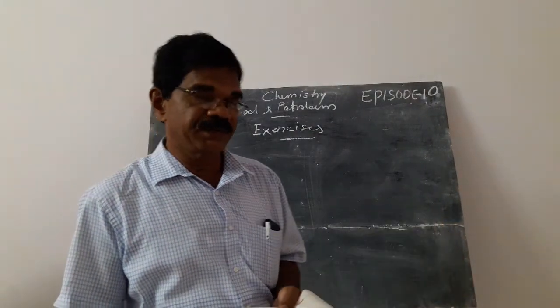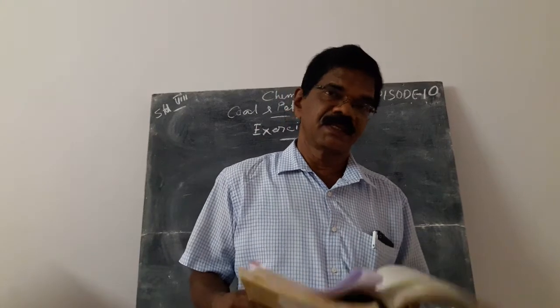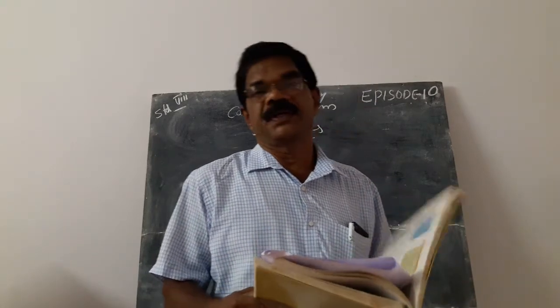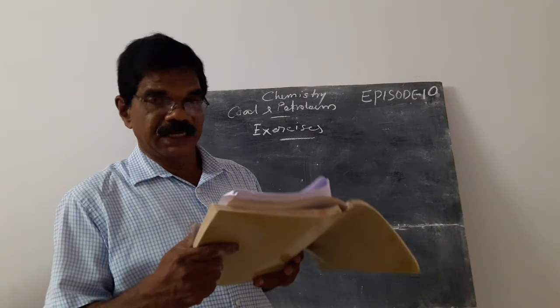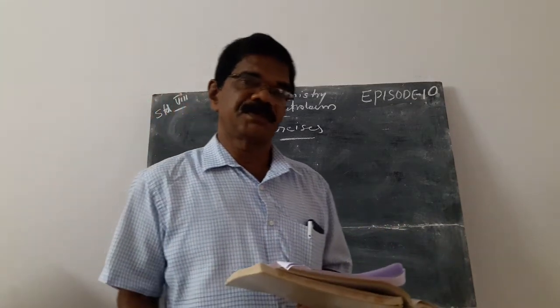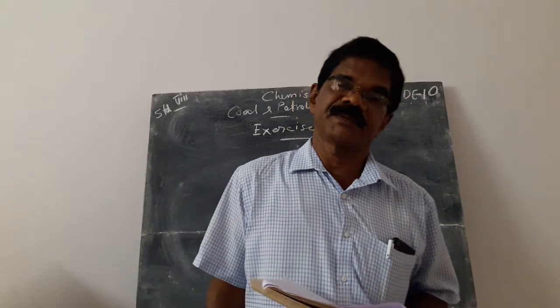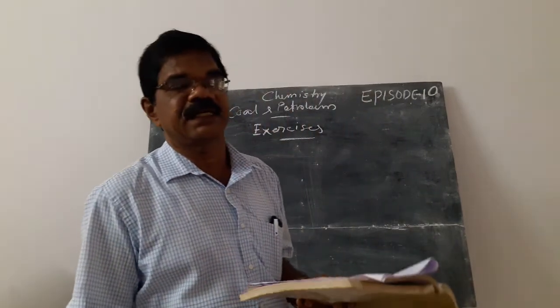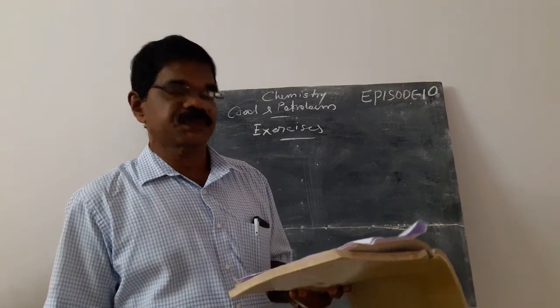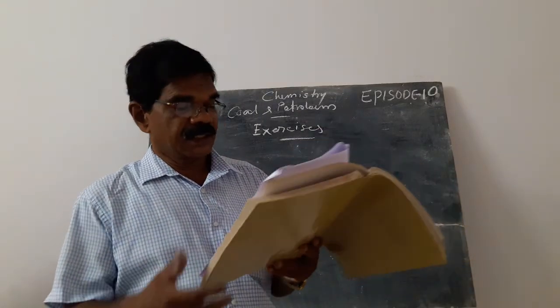The points you have to remember are: billions of years ago, the earth was covered with dense forest. Then natural calamities like storms, floods or earthquakes buried them under the soil. More and more soil deposited on it, and at high temperature it converted to coal. The process is known as carbonization.